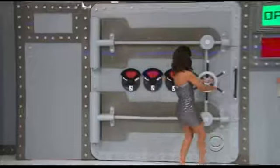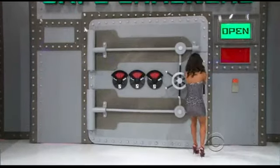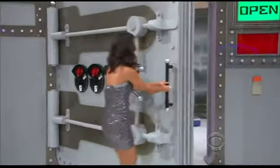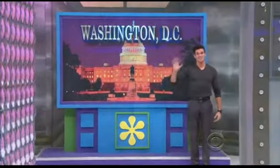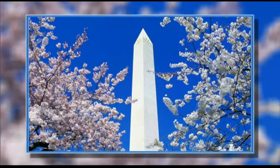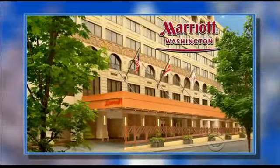Our final contestant, we got a pretty good prize for you inside the safe that Safe Cracker Manuela is going to open up right now. Hidden inside the safe, we've got a trip to Washington, D.C. Round-trip coach airfare from Los Angeles to Washington, D.C. for a 4-night stay at the Washington Marriott.